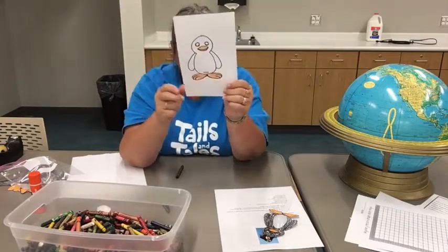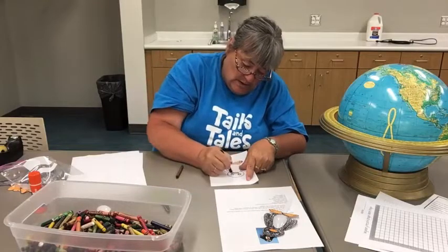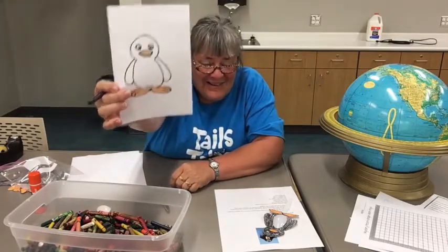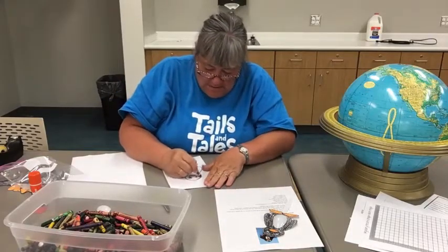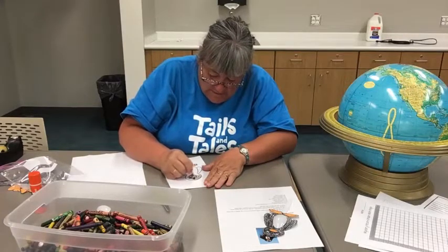I'm gonna give him a blue eyeball inside there. So I'm gonna put one eyeball there, one eyeball there. Do you see his fun eyes now? He's peeking at you. He's got his eyeballs. Now I'm just gonna color the rest of him black. Oh, guess what? I'm not gonna color in black. I did not pick up the black crayon.